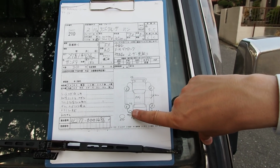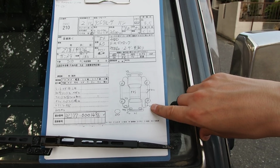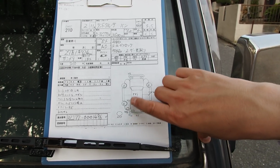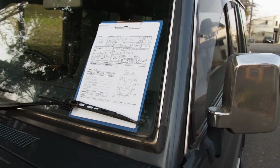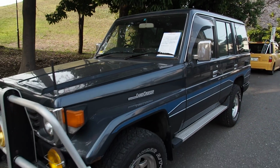A big dent and scratch there. Big dent and scratch here. Misaligned section here, and a dent on the front left corner. So I'll show you those in a second, but first we're going to do a once around here.